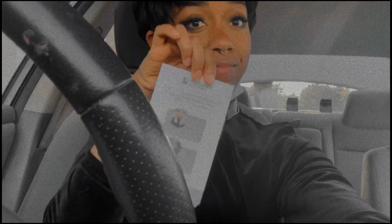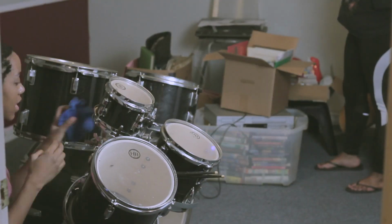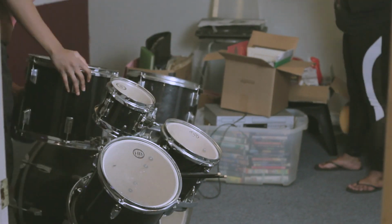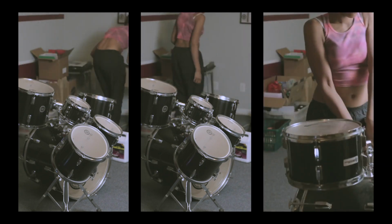These drums had pretty much not been touched since my brother moved out several years ago, so I had to give them a pretty decent wipe down before we could sell them.